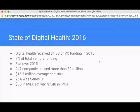We're starting to see significant M&A activity, so companies are getting acquired, and we're starting to see more digital health IPOs, not just healthcare or pharma IPOs, but actually digital health IPOs. So it's a good time to be working in healthcare and in software especially, and we expect that to continue over the next couple of years. We think this is just getting started.